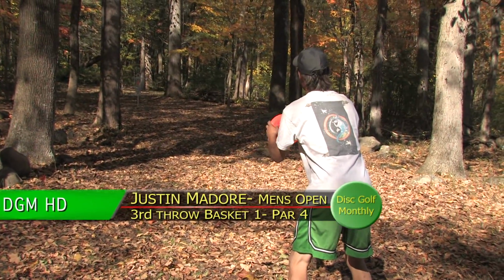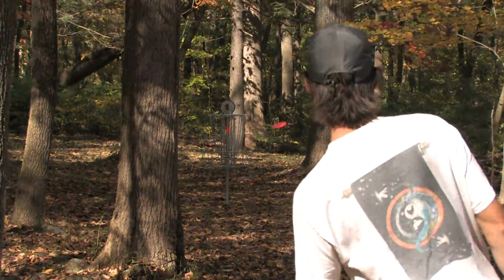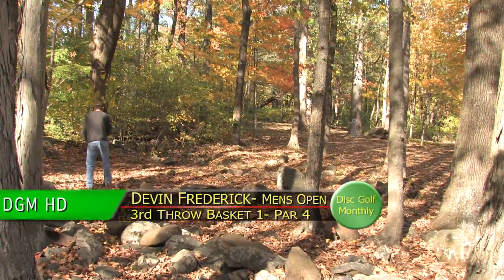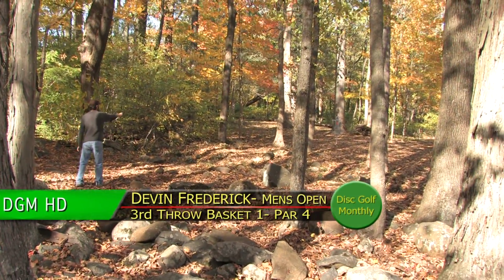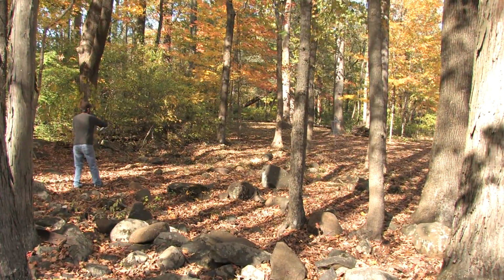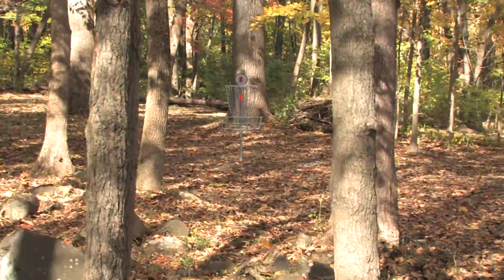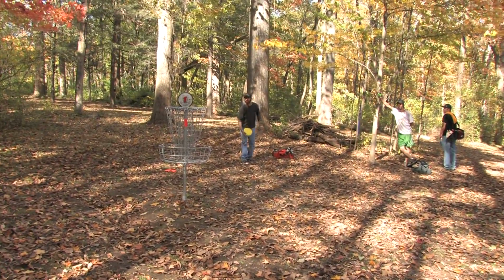Justin with a look here, Tom. Big jump putt. Just missed on the right side. Devin's third throw. Wow, our leader just misses on that one. He's going to clean it up here.